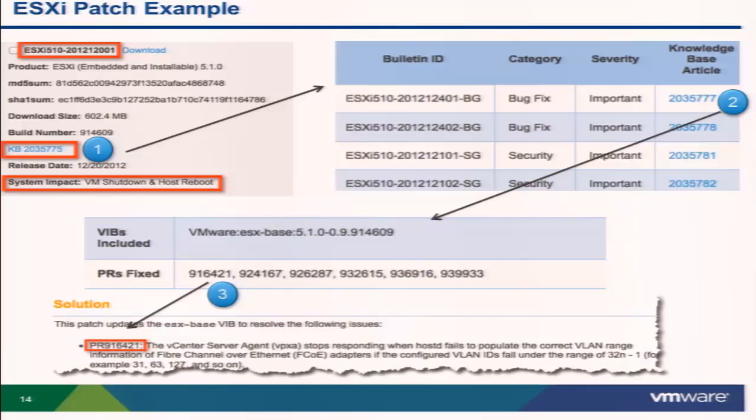So that's just a quick overview on how you can go from a patch to, does this patch affect me? Do I need to install this? So you start out at the patch, you see a list of the fixes, and you can see those categorized by bug or security. You can then follow that KB article down to what VIBs are being updated, and then down into what the actual updates are. So I can identify if it's an iSCSI fix or a Fibre Channel fix, and whether it applies to me.